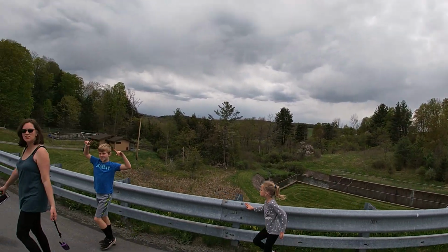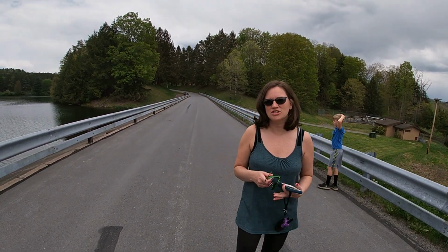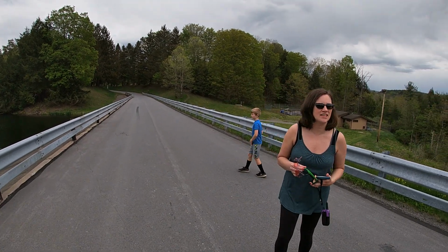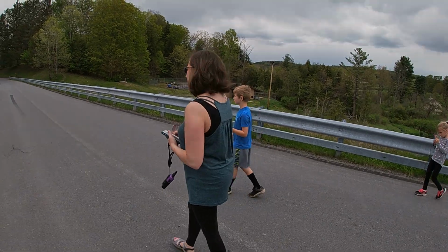They do have porta potties at each boat launch. So if you have kids, it's nice because they can go to the bathroom. There's porta potties throughout the trail. Yeah, for sure.